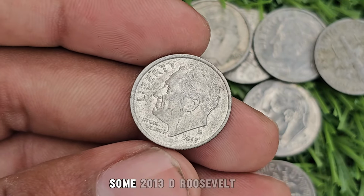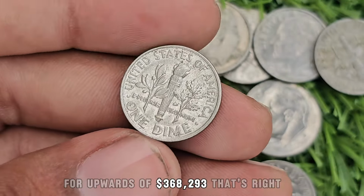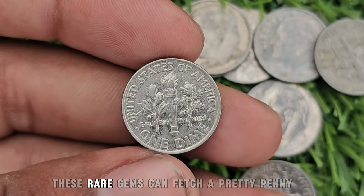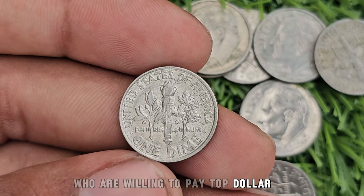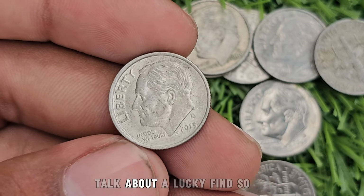In fact, some 2013 D Roosevelt one dime coins have been known to sell for upwards of $368,293. That's right, you heard me correctly. These rare gems can fetch a pretty penny from eager collectors who are willing to pay top dollar for a piece of history. Imagine stumbling upon one of these valuable coins in your collection. Talk about a lucky find.